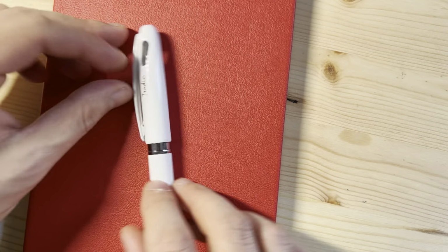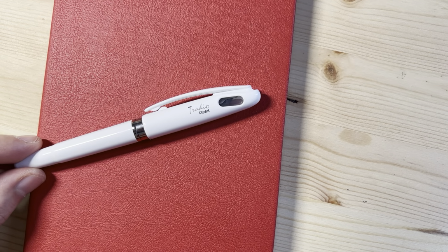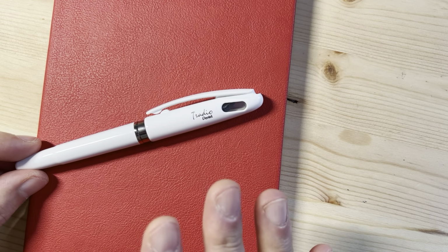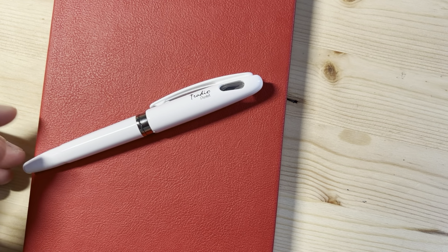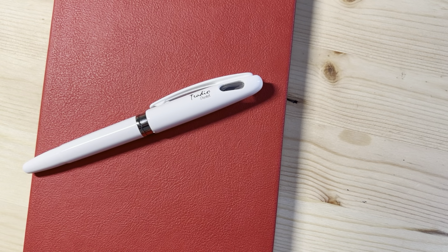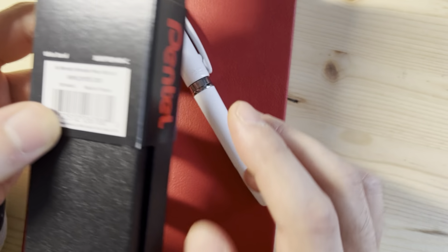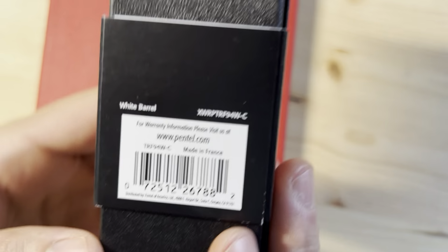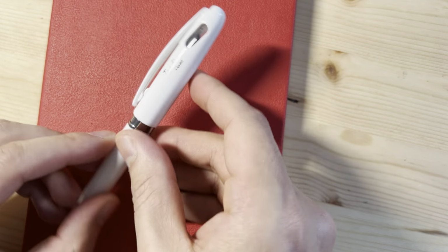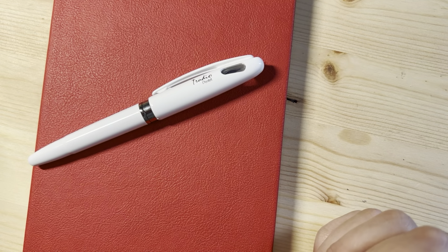So that brings me to the final point, which makes this pen very strange. And that is that when I looked at the product description page, it said that this was a reverse import product to Japan. And I thought, what the heck does that mean? So then I looked closer on the box, and despite saying Pentel Japan on the cap, this pen is indeed made in France. So that kind of explains the European nib and the standard international cartridge and converter setup.